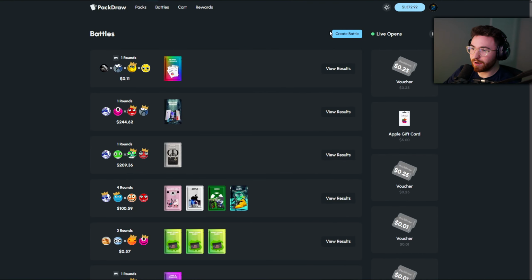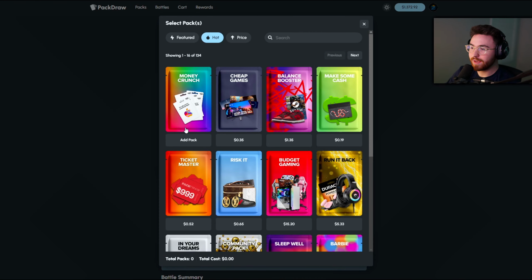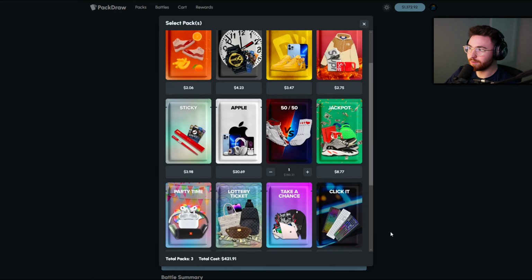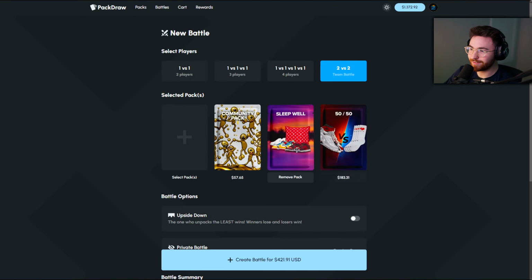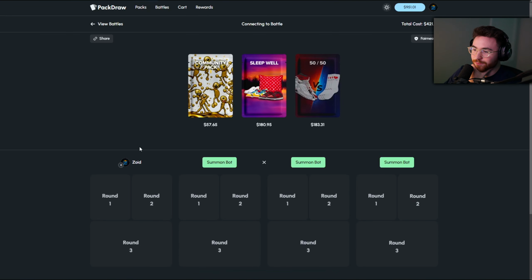But yeah, let's create a battle for the first time. I know they have a really unique gold system. When you pull a top reward, it pulls another reward within the reward. Hopefully we can see it today. Okay, screw it. Oh, this is really expensive. A $400 battle off the bat is expensive as hell. Sleep well, 50-50, and community pack, 2v2. And all right, here we go. So we created a $421 battle, guys. We are doing it right here.